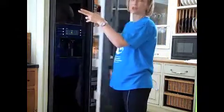On the windowsill I've got some fresh mint, which I love the smell of. That's also great. Mint and basil are great for keeping flies away, so if you can buy the living herbs that grow on your windowsill, that's great.